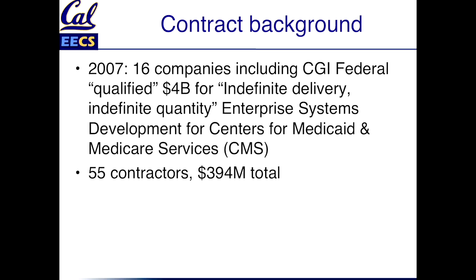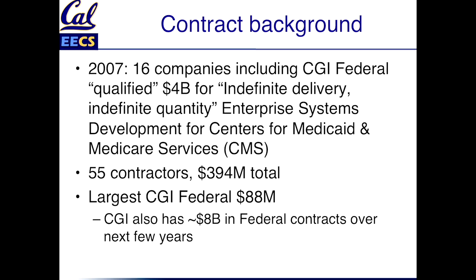55 contractors total worked on the ACA website. $394 million was doled out to those contractors. The largest single piece of that was CGI Federal, which got $88 million to do the integration part and a lot of the back-end logic. And this company, if you look them up, over the next several years, has $8 billion worth of contracts already lined up to do other projects just for the federal government.